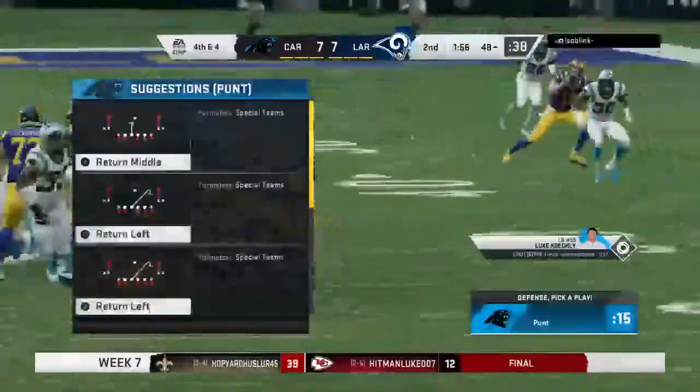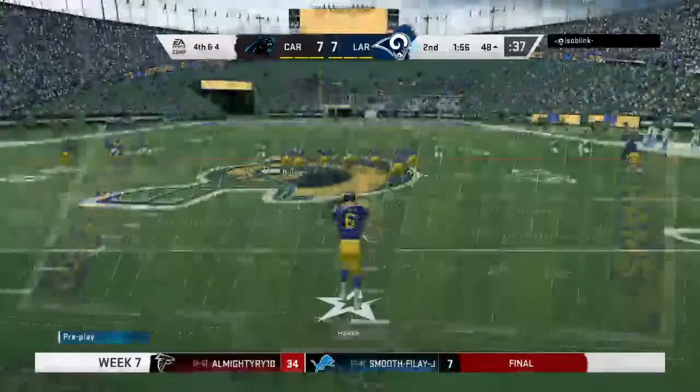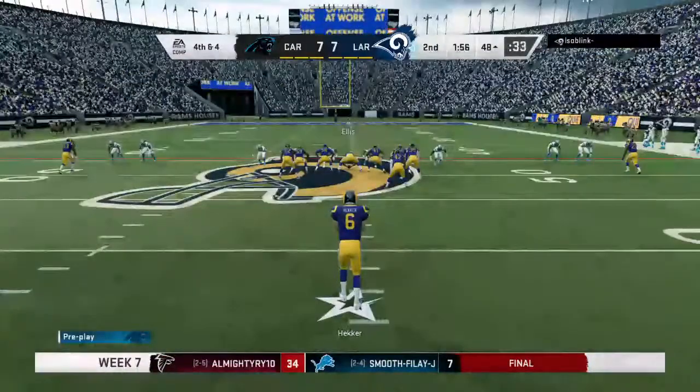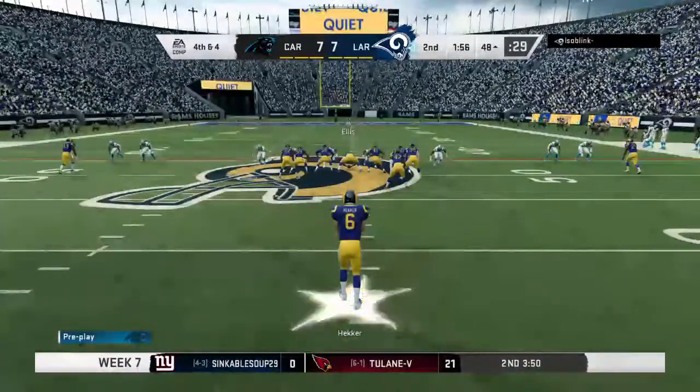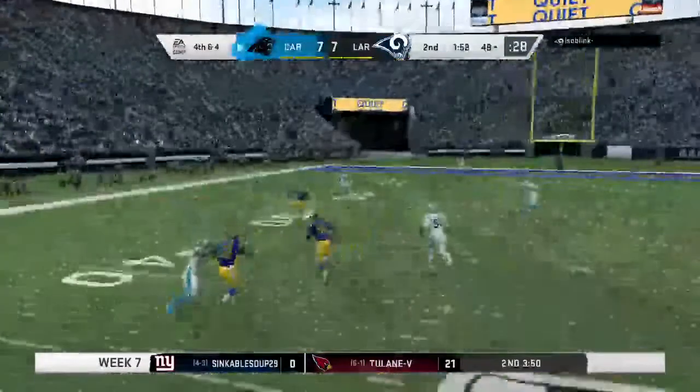Now a 3rd down throw, but it misses the target, incomplete. He kind of forced that one there, didn't he? It's almost like he predetermined where he was going to go with the football. Yeah, he wasn't really going through progressions. He wanted to go to his top guy. You do that against this defense, they'll make you pay, won't they? Yeah, they certainly will. They react very quickly to the thrown football.